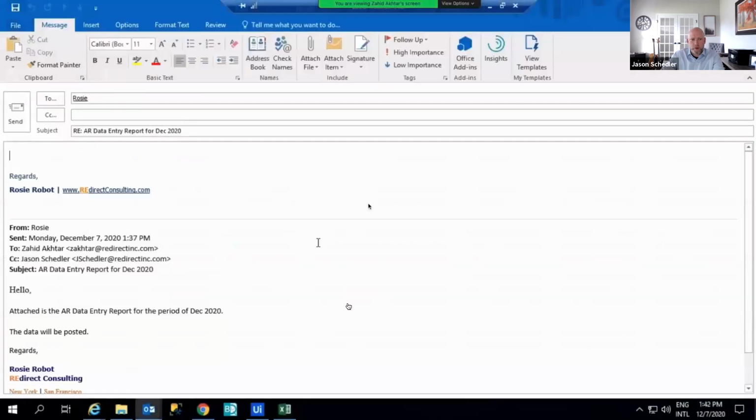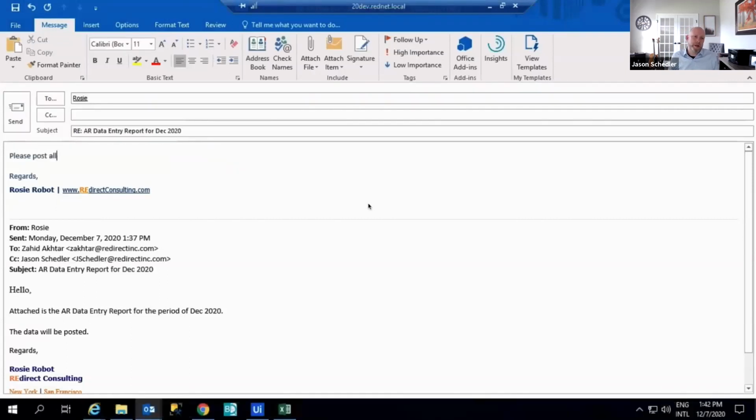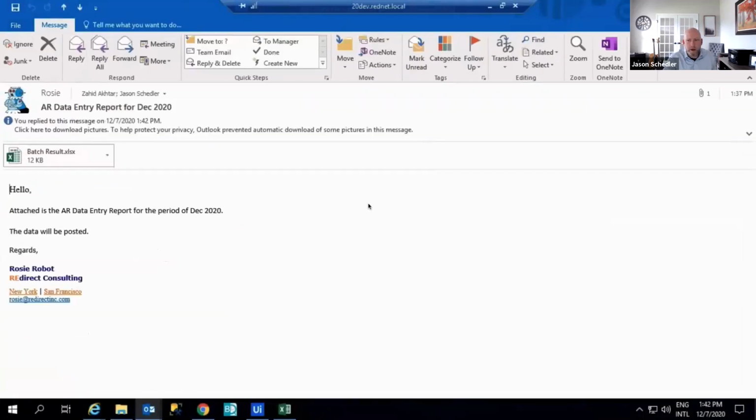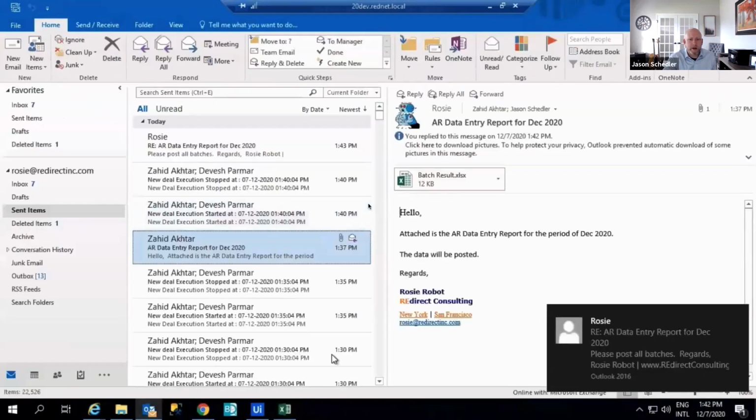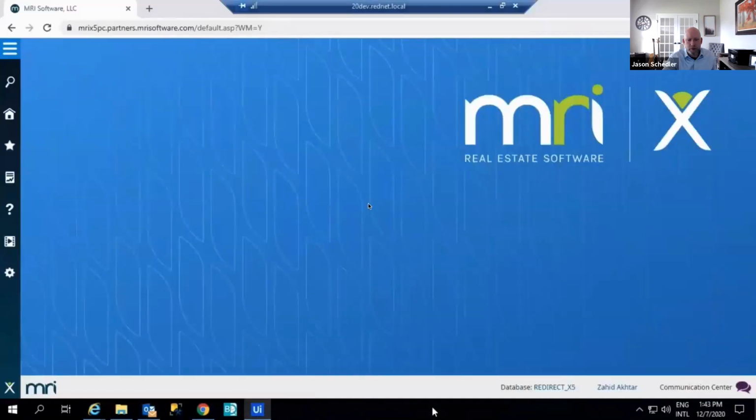So the next step on this one is that the bot has sent this email to us saying, attached is your AR data entry for the report. And then we're going to say back to the bot, Rosie, we don't have to be polite. We actually have to say something very specific. We'll say, please post all batches. And we'll send that to Rosie. Rosie has her own Outlook account and she monitors her email really well. And when she sees that, she'll then go log into the software and post the batches, which is what we should see here in a moment.